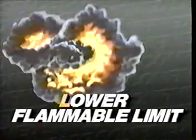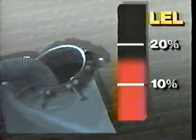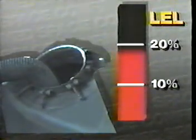Flammability is measured in terms of the lower flammable limit, LFL, or lower explosive limit, LEL. This is the smallest concentration of a combustible gas in air that will explode when it contacts a spark or open flame. The concentration of any combustible gas must be 20% of the lower explosive limit or less, depending on the particular industry standard. Pre-entry readings above 20% LEL require ventilation to reduce gas concentrations to acceptable levels.